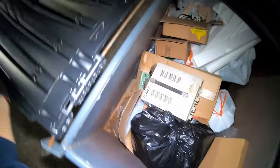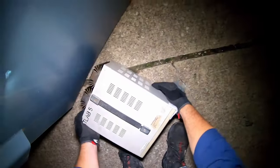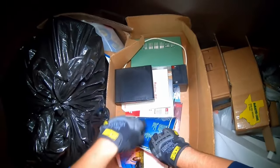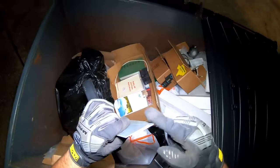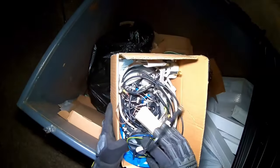Ooh, I see something. See what we got here, guys. I'm turning my phone. Ooh. What is this thing right here? It says DC power supply. MCP. That looks old school. Oh, there's a box of stuff. Books and such. Some aluminum. There's a bottle right there. Got off the battery. Look at that, y'all. It's a box full of wires and such.